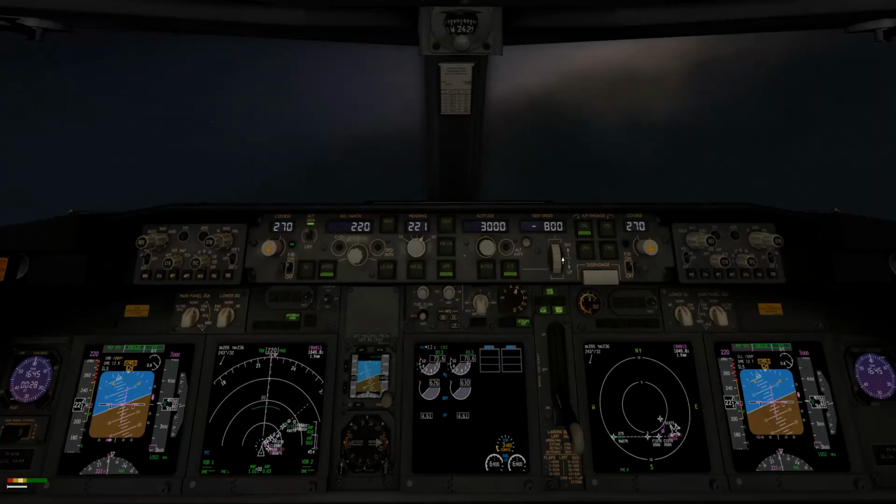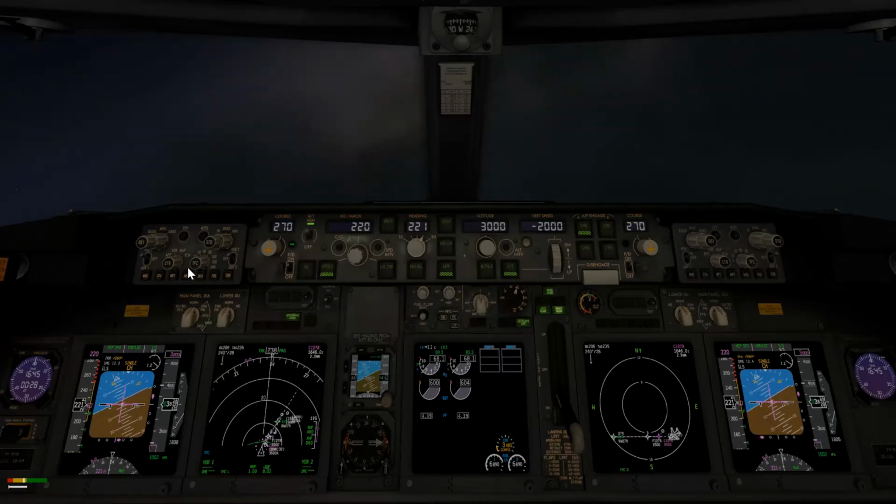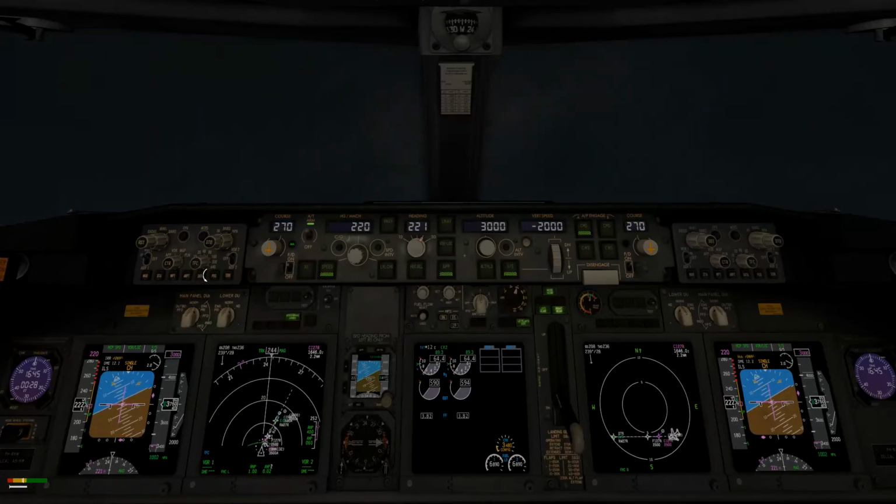Come down to 3,000. Gatwick traffic, Lufthansa 4 miles, 10 miles before intercept ILS 26 left, on heading 300.